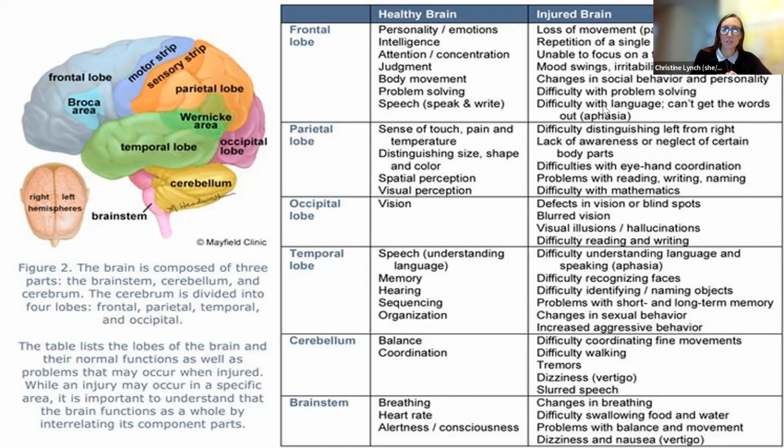But with injury to the cerebellum, there's difficulty coordinating fine movements, difficulty with walking. There can be tremors, dizziness or vertigo, and slurred speech. And again, slurred speech is actually a coordination, like a motor movement challenge, because it's the motor control of speaking.